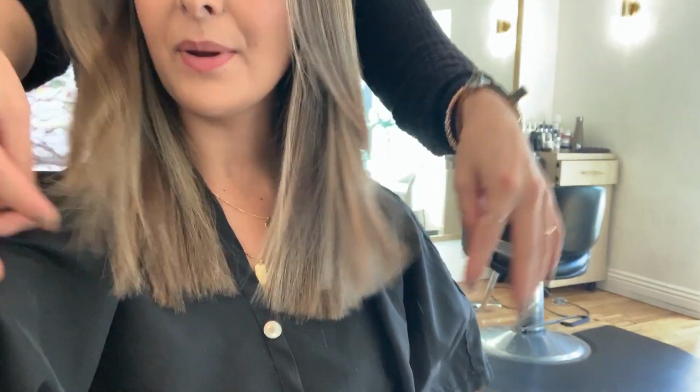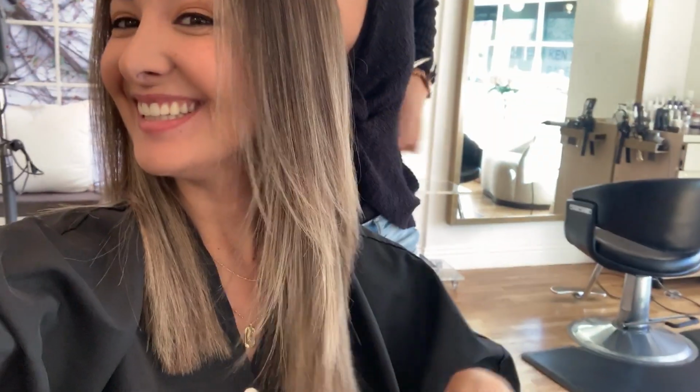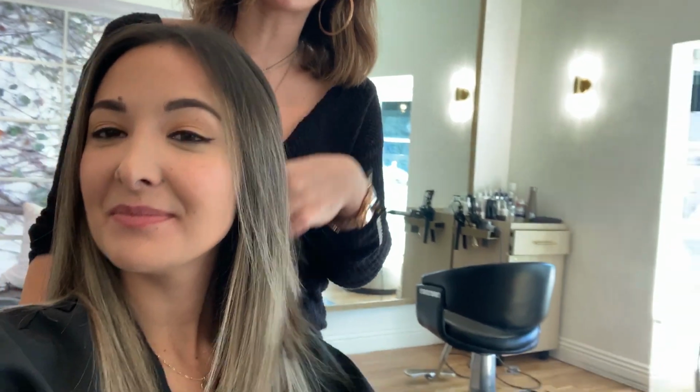All right, and there we have it. I only cut off a little more than she wanted, but it's very healthy. It's very clean, it's very moisturized. Oh, it looks so good. See her in 2 months, right? Not 5. Yeah, I'm gonna come back and get a haircut and not wait forever.